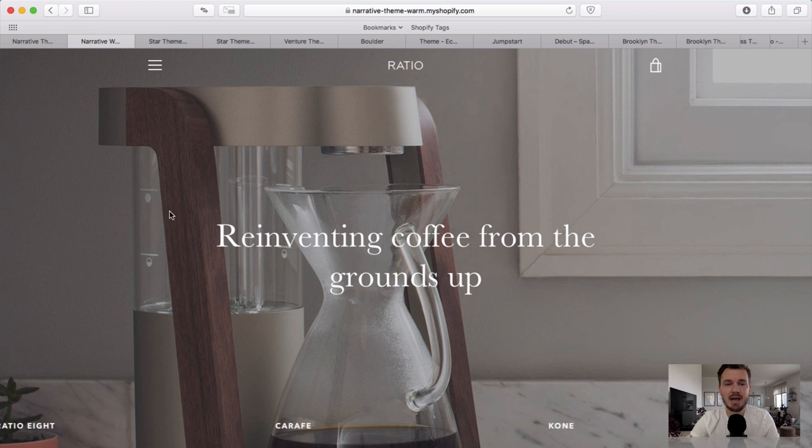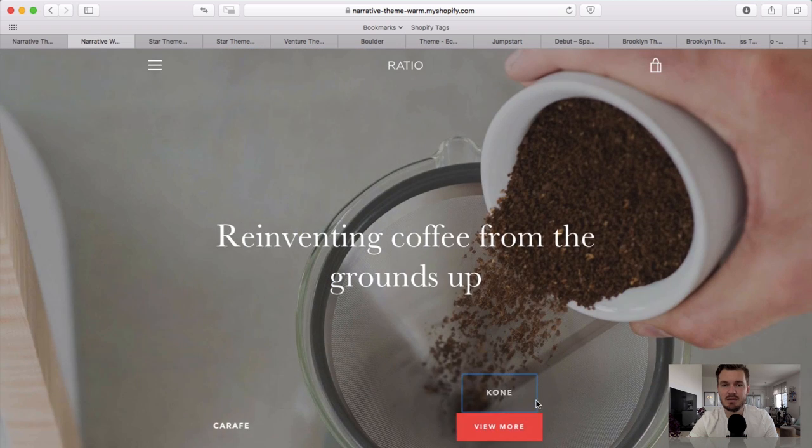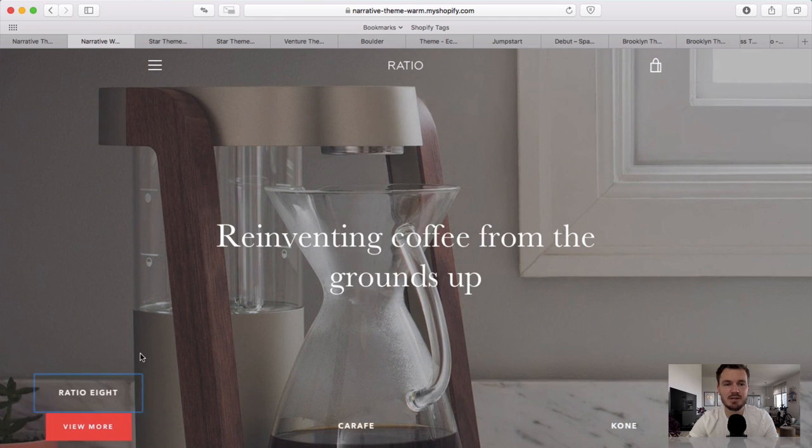So as you can see, we have a nice hero image at the top here, and we even have slight movement effects at the bottom here. As I scroll my mouse, you can see that we have these different menus here. If I click on this, you'll actually see that the background changes, and it's just a really subtle movement which really catches your eye, and you might be tempted to click on there.